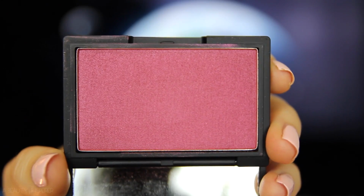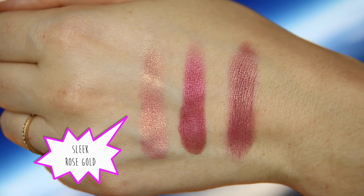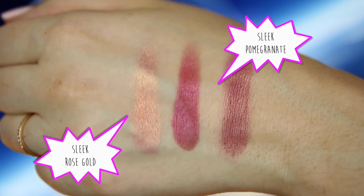Some more blushes that I have are by Sleek. I've got a couple to show you. So they have the individual blushes. This one is in Pomegranate, a really nice rich berry shade. I also have one in Rose Gold, which was one of my 2013 beauty favorites. Really pretty. This one is very comparable to NARS Orgasm Blush. Very pretty. I love it.